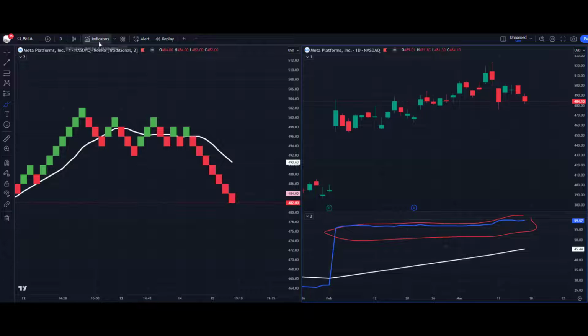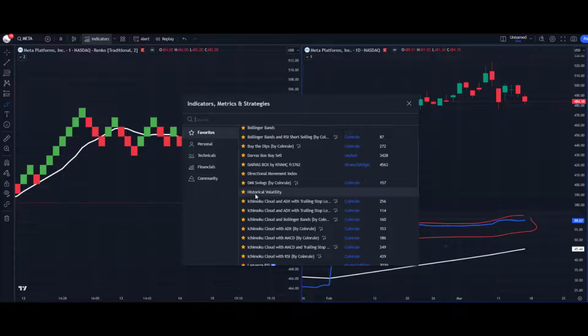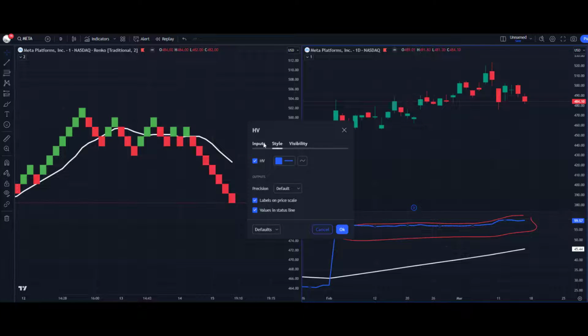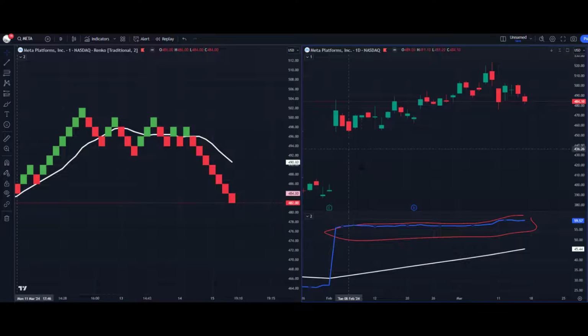Now if we go up to the top, there it is. Just type in historical volatility. I'll show what settings I've used. I like to use a 50 period on the daily, and then I've smoothed it out with this 50 period moving average. So it's telling me annually, the Meta vol is about 45%. Now, depending on whether you are a day trader, scalper, a longer holder of trades, we adjust this volatility to, say, a daily amount.